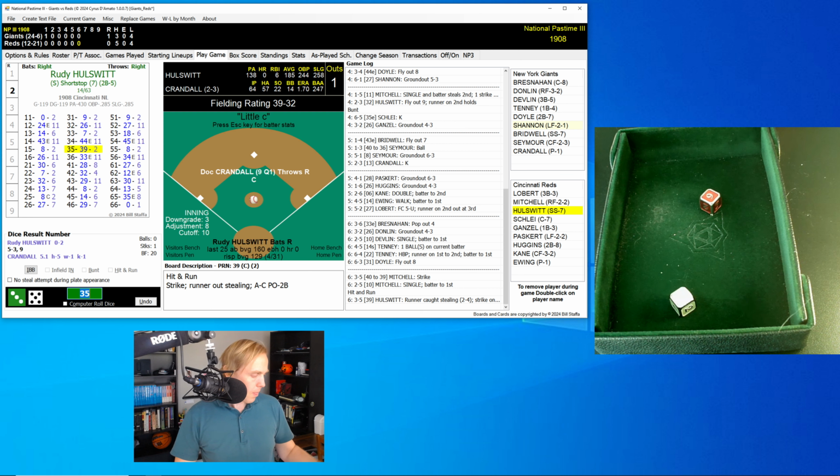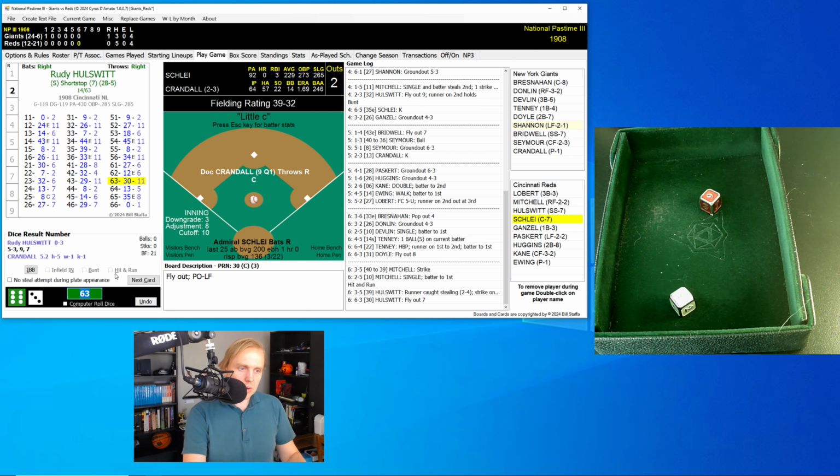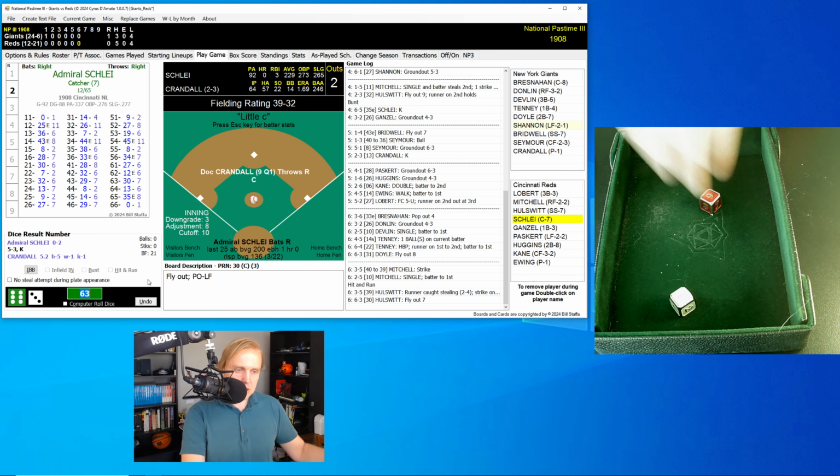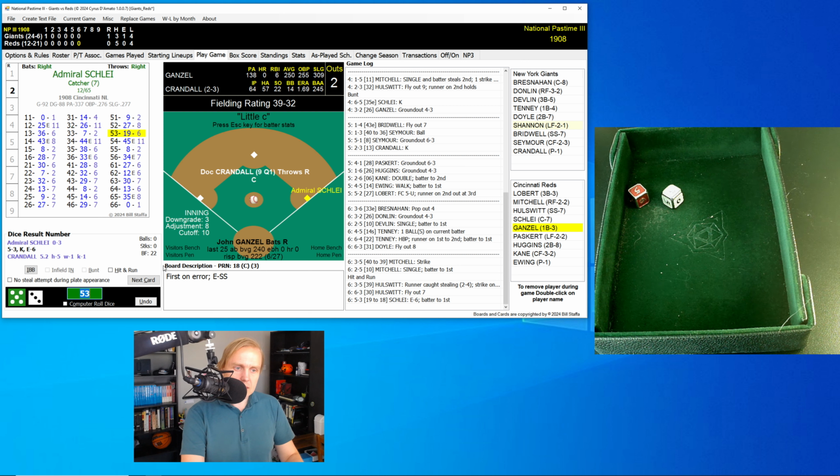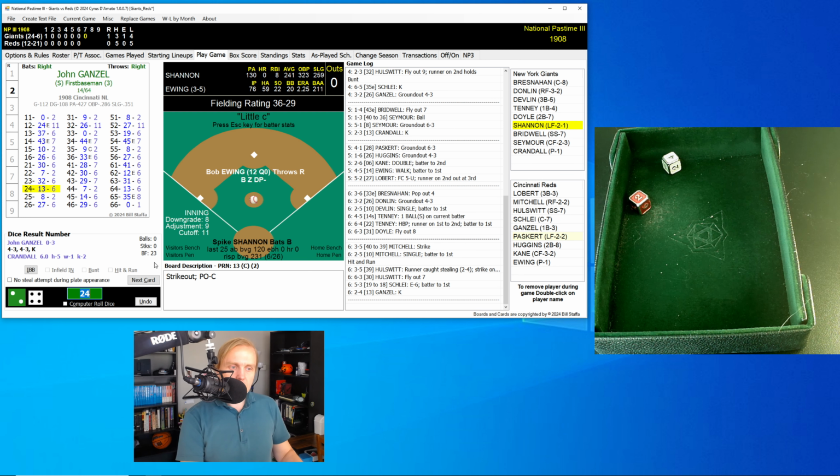1 away. Rudy now rolls a 63 for a 30. It's a fly ball to left, and Shannon has it for the out. 2 gone, and here's Admiral Schley. Rolls a 53 for a 19. Changed to an 18. That's going to be an error on the shortstop Bridwell. First error of the ball game, and that'll bring up John Gansel with a runner on at first. And John rolls a 24 for a 13. That'll be a strikeout. We go to the top of the 7th inning.